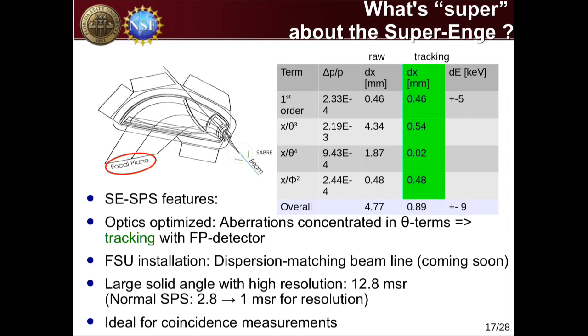So the Super Enge split pole was at Yale, and it has features that we like a lot. In particular, it has a large acceptance. It has a much larger acceptance, 12.8 millisteradians, than any other split pole that I'm aware of. The other thing is that it has a straight focal plane, which is optimized.